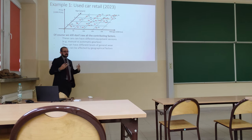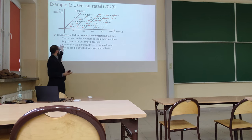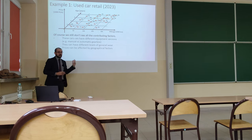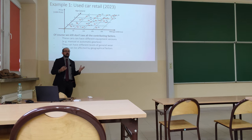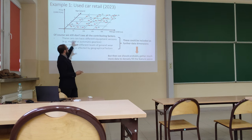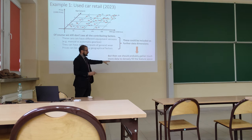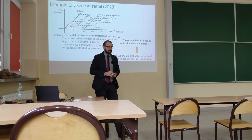Of course, we still don't see all the contributing factors, because the cars can have different versions of equipment or different generations. You might have manual or automatic gearboxes. You might have different levels of general wear, right? The prices can be affected by geographical factors. So it's easier to sell a car in a big city. It's much harder to sell a car far from a big city, right? So all of these can be included in our analysis as additional features. However, this would probably mean that we would need more and more data samples in order to make this feature space densely occupied with points. So if we want to fill the feature space, then to make inferences based on all these additional factors, we probably need more and more data samples.